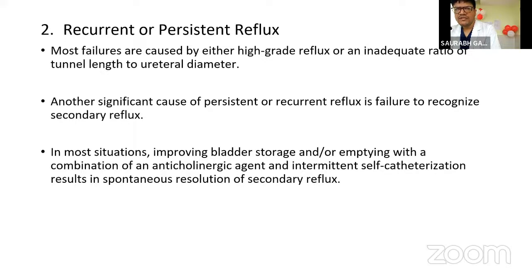Recurrent or persistent reflux can be there. Most failures are caused either by high-grade reflux or by an inadequate ratio of tunnel length to ureteral diameter. Ideally, it should be 5:1. Another significant cause of persistent or recurrent reflux is failure to recognize secondary reflux. In most situations, improving bladder storage or emptying with a combination of anticholinergic agent and intermittent self-catheterization results in spontaneous resolution of secondary VUR.